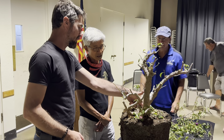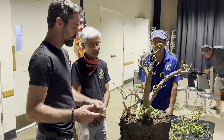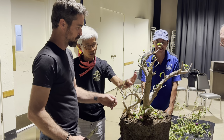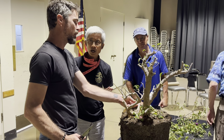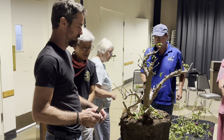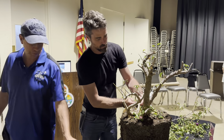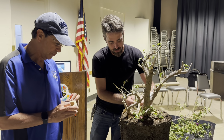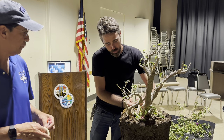Especially big cuts in the trunk, that helps out big time. I use a cut paste, any cut paste is fine. Is this your favorite tape? Yeah, it's a parafilm tape called Agilis, and it works really, really well.